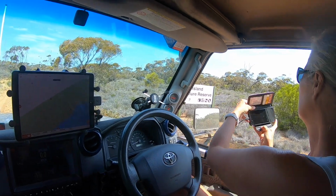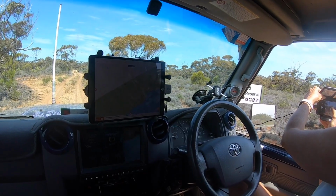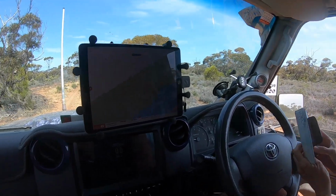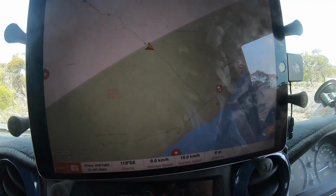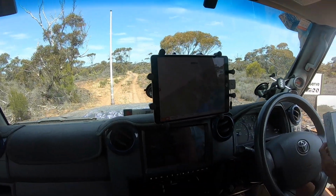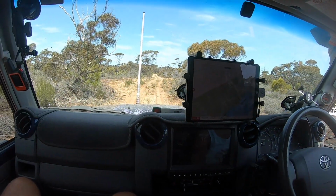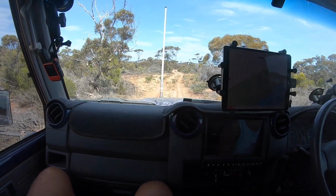Just entering Newtons Land Nature Reserve, which is a reserve along the foreshore. We were there yesterday when we were at Israelite Bay. There we are. We're heading down this way towards the beach and start heading off east, perhaps. See what happens, eh? It's getting a bit warm outside. It was 39 before and there was no breeze around. Now there's some breeze and it's cooled off to 34. How about that?